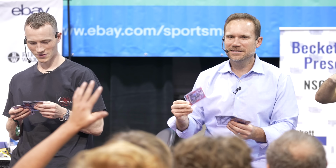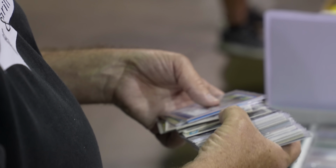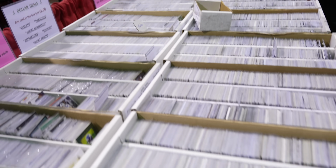The National is for everybody, no matter your budget or price limit. Because one way that a lot of savvy investors and flippers can make a few bucks is by going through dollar bins. You will see endless dollar bins at the National, all cards just $1.